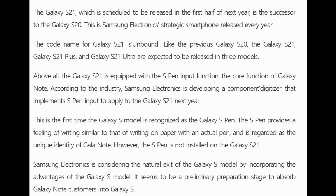The S Pen provides a feeling of writing similar to writing on paper with an actual pen, and is regarded as the unique identity of the Galaxy Note series. However, the S Pen is not installed on the S21. Samsung is considering the natural exit of the Note model by incorporating the advantages of the Note into the S model. It seems to be a preliminary preparation stage to absorb the Note series into the S. So what this all means is there should be a Note series next year. There was a 60% chance of the Note series still existing, and it looks like it still will exist.